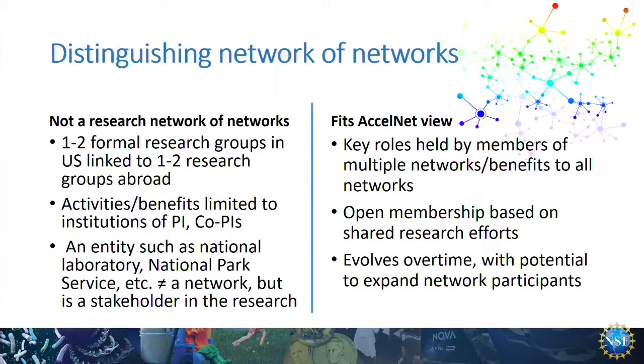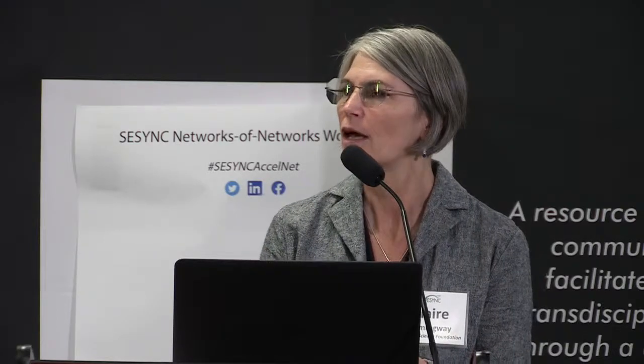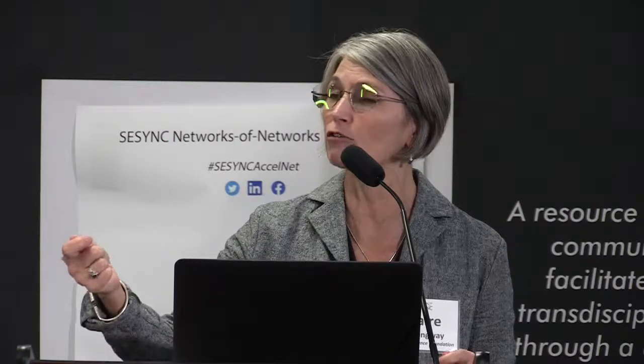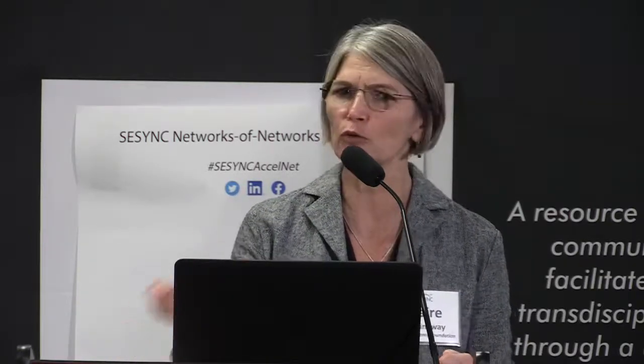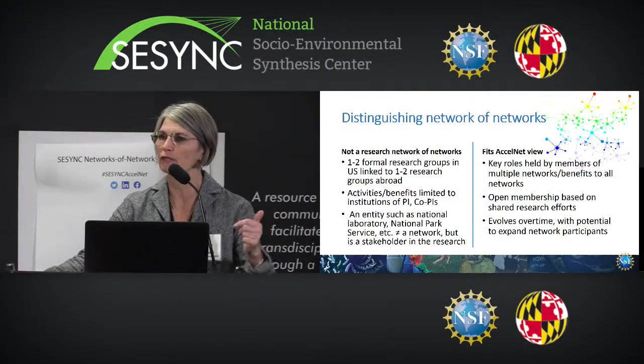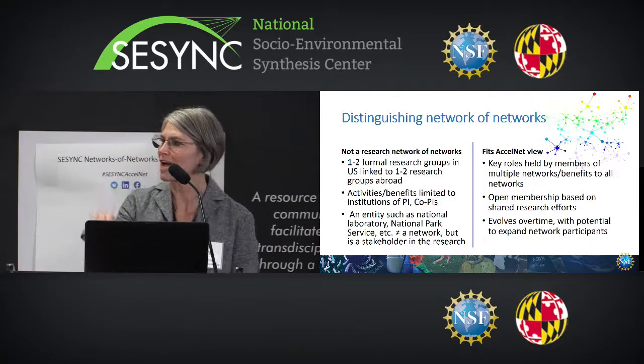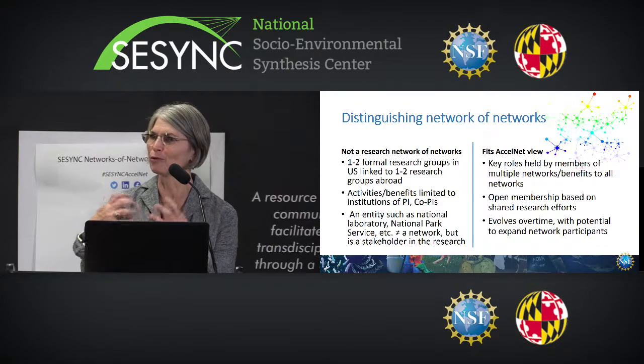And then we also want to make somewhat of a distinction between the research networks that might be linked and stakeholders, that word was brought up earlier, the stakeholders that might play an important role in being a part of the research network effort to tackle a grand scientific challenge, but they may not be individuals who are actually doing the research. Or they may not be a network. So certainly folks working at a national lab may be doing research, but they are not necessarily a network if they are part of a national lab. They are already part of an established formal research group.